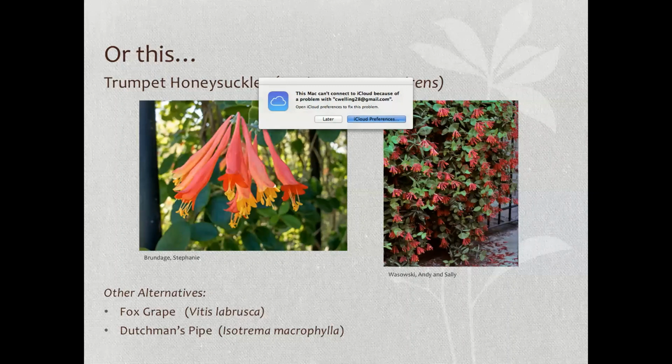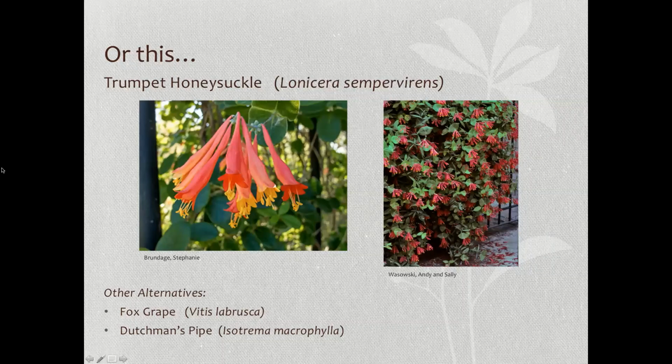I'm getting messages on my computer telling me that my computer is old. So ignore the pop-ups if you see them.